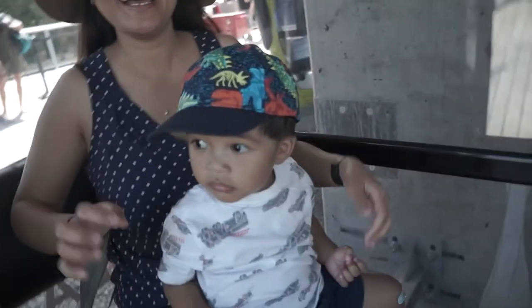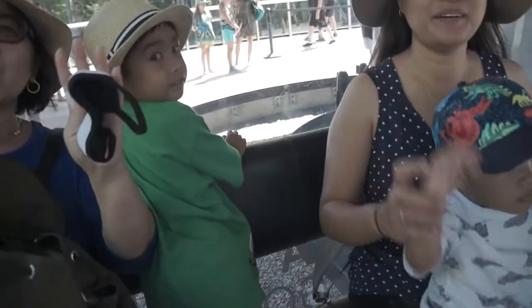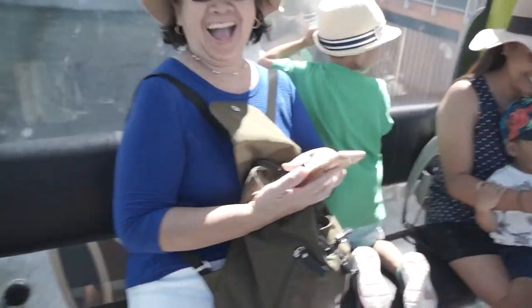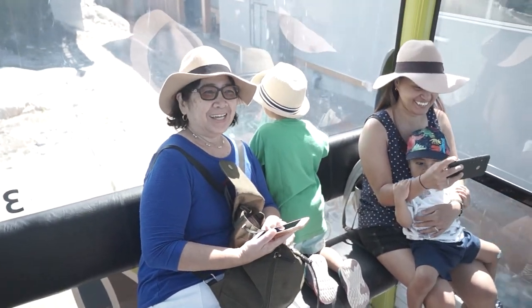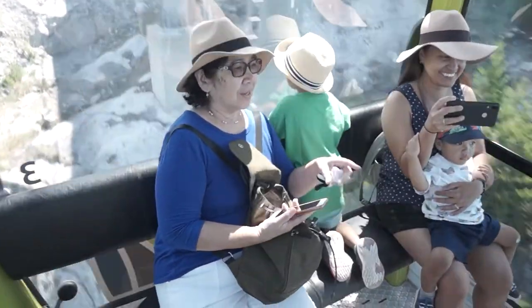Okay. Hi! We're going down. Hi, we're going back down. It was a wonderful trip up here at the Sea to Sky Gondola. Holy smoke. What a wonderful, wonderful view! Wow, we're coming down to Squamish.